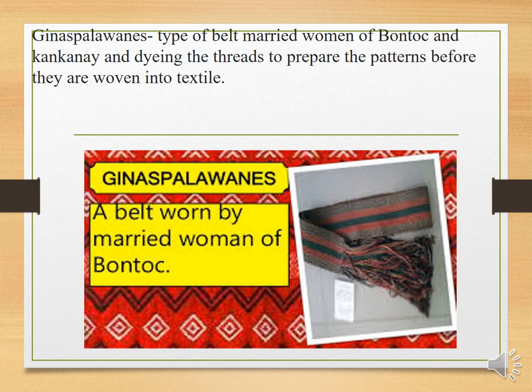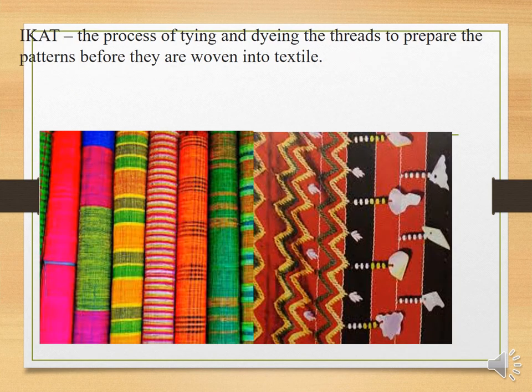Gina-Palaway is a type of skirt for married women of Bontoc and Kankanaey. So this is the example of a skirt for married women. Ikat, the process of tying and dyeing the threads to prepare the patterns before they are woven into textile. So this is the example of ikat.